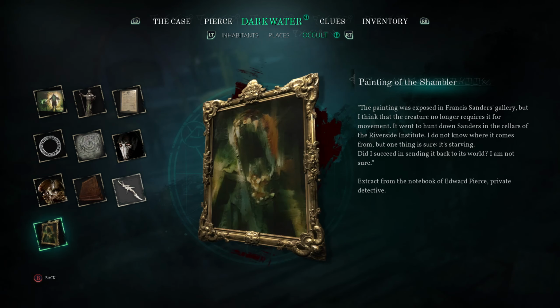The painting was exposed in Francis Sanders' gallery, but I think that the creature no longer requires it for movement. It went to hunt down Sanders in the cellars of the Riverside Institute. I do not know where it comes from, but one thing is sure, it's starving. Did I succeed in sending it back to its world? I am not sure. Extract from the notebook of Edward Pierce, private detective.